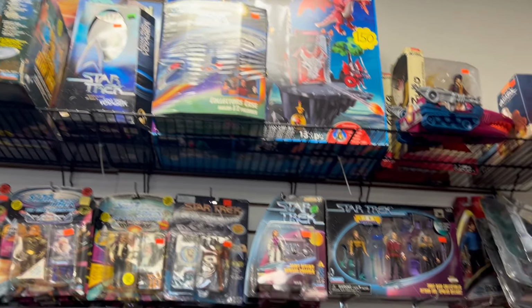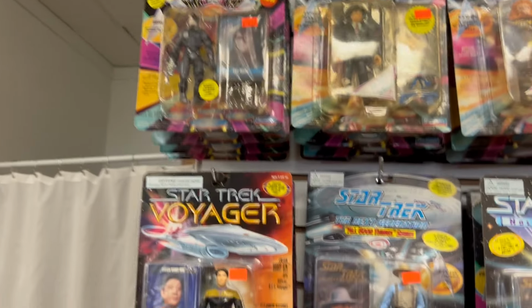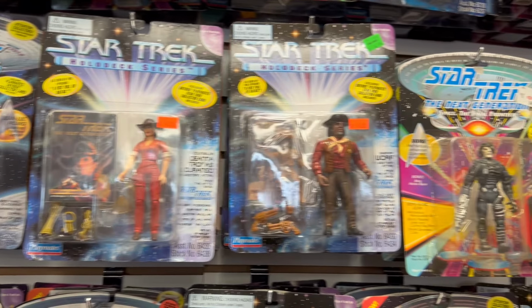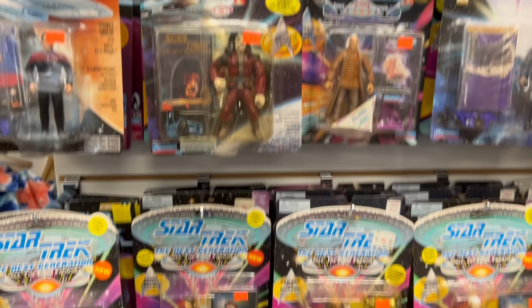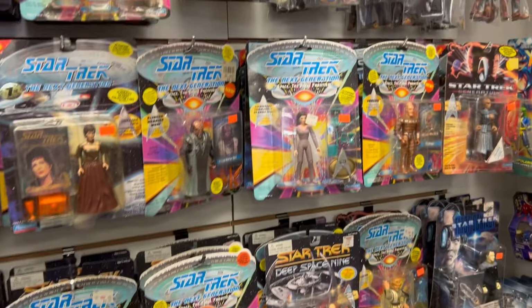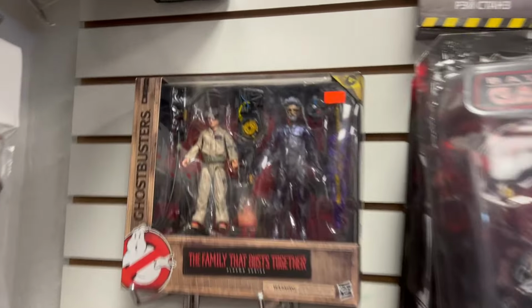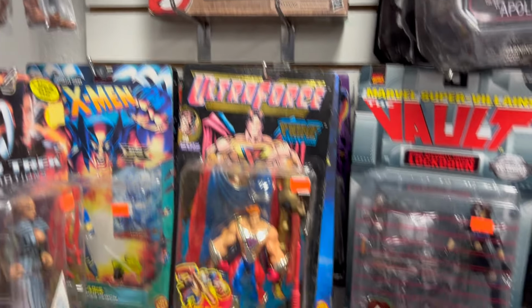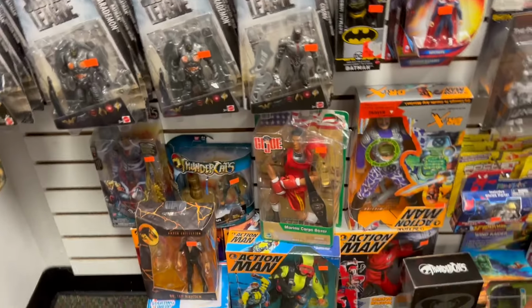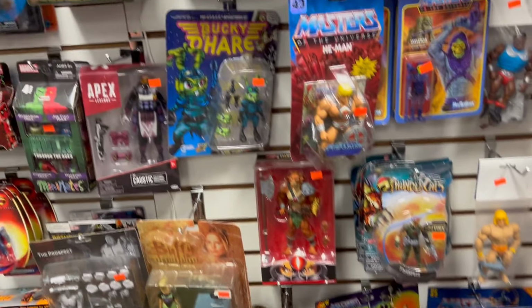Star Trek goodness over here. He's got these marked for $4 and he's got a lot of them. Anybody's interested in these Next Generation figures, $4 is a pretty good deal a piece. That's awesome. Got some Ghostbusters. I really dig this right here. That's awesome. Very cool. Thundercats. Got some MOTU.